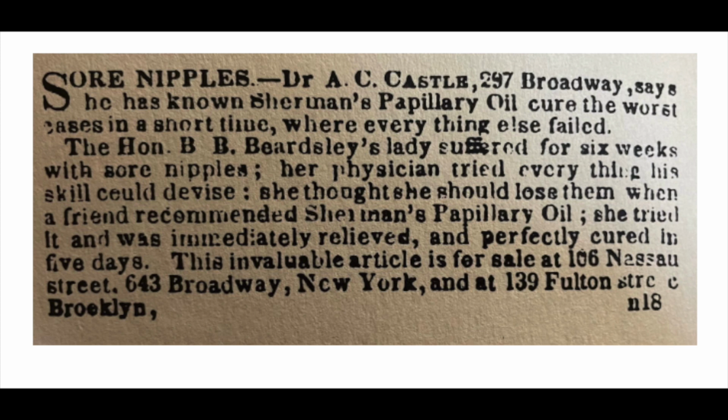So that there is kind of echoing what the doctor said earlier. It cures the worst cases in a short time, where everything else failed. This is a bit of an echo of that statement, saying she was immediately relieved and perfectly cured in 5 days, showing that not only is there immediate relief, but this also works over a long time. So packing in another benefit of this product, it's not just for immediate relief, even though that is what most people would want. There's also the added benefit that with continued use, it's going to actually cure this whole scenario.